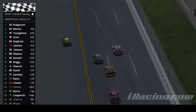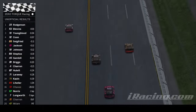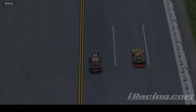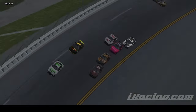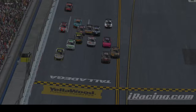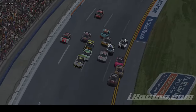Oh, the heartbreak. The heartbreak for Stephen Blevins. He let the 16 get to the inside. It may have slowed him down just enough, and it did. Dustin Rogerson wins at Talladega. Oh my God, he had it. Had it wrapped up in a pretty bow.